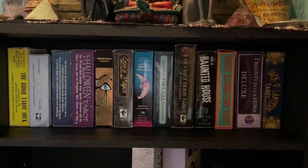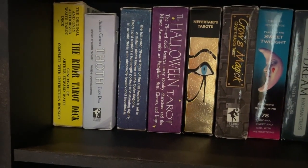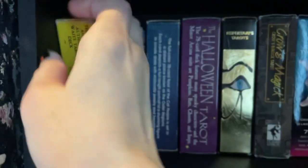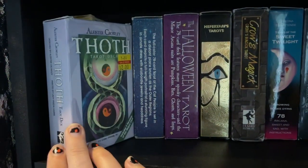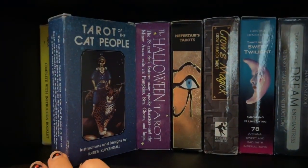So this first top shelf, these are all of my tuck boxes, and they are in chronological order from when they came out, when they appeared in the universe. So I have my vintage Rider-Waite-Smith right here. Actually, it's not in the box because I have it out on a shelf behind me. Then I have Thoth Tarot that I just got for $12 used. Then I have Tarot of the Cat People.